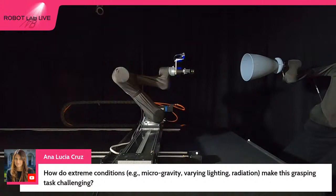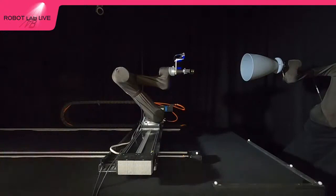Let's say the radiation and the difference in the lighting conditions tend to create some holes and some noise, missing parts on the point cloud. Especially with this type of sensor that we use right now in our testbed, it would not work in an orbital environment because it has not been designed for that. The structured light that it emits is scattered very easily in these conditions.